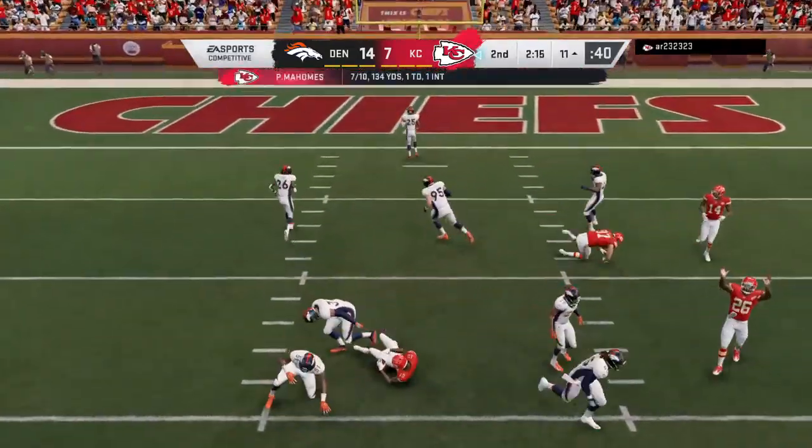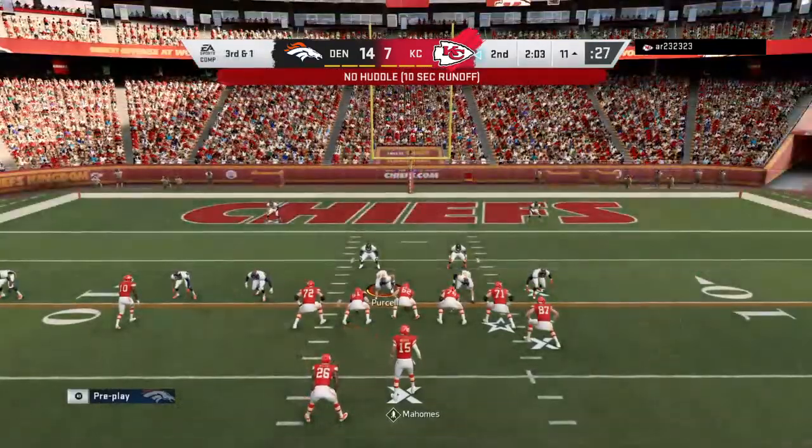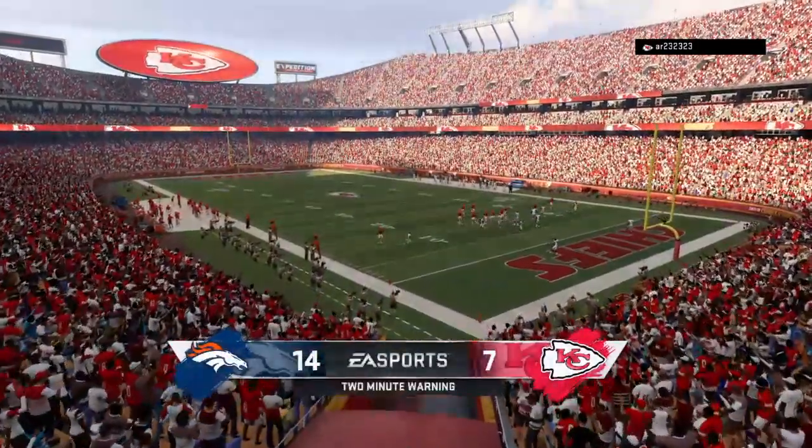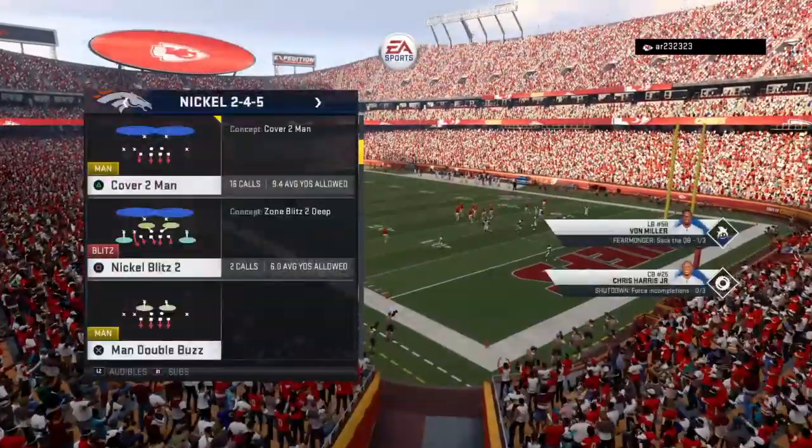That's about all he needs, and he's going to go for it. And he's brought down just outside of the 10 at the 11. A nice pickup there, 19 yards. And they're set up better for third.